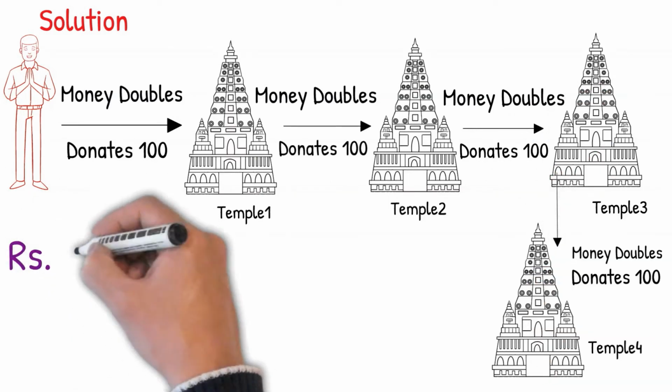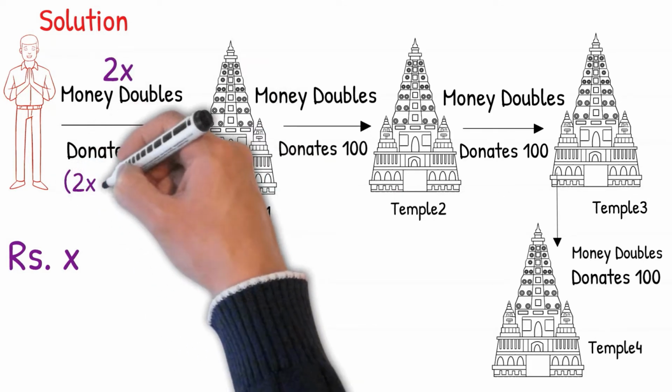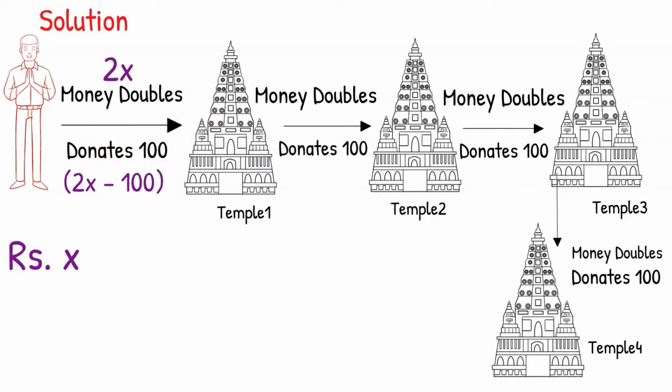Let's assume a person began his quest with rupees x. So what exactly happens in the first temple is, as soon as he enters the temple, his money is doubled to 2x. On his way out, he donates rupees 100. Therefore, he is left with rupees 2x minus 100. So 2x because the money got doubled and the 100 because he donates to the temple.